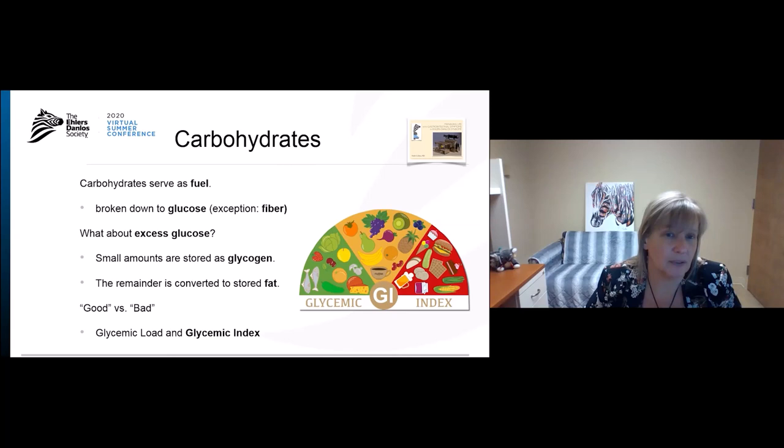And I have a graphic here describing the glycemic index, where you can see foods that are low in their glycemic index are considered healthy, good. And as we move toward the foods that are high in the glycemic index, they're indicated as red in the graphic. They are fairly unhealthy because they really load your blood with sugar not long after they are eaten.